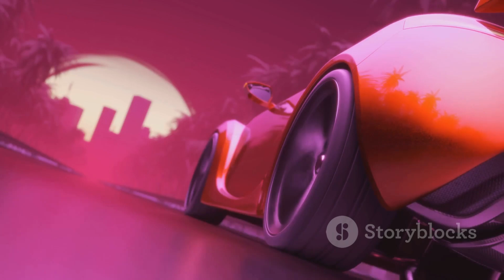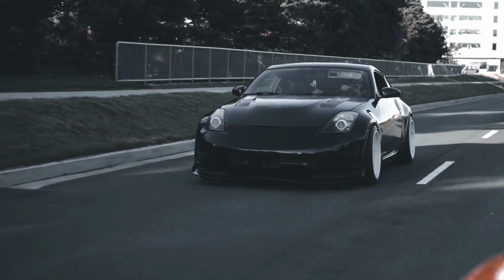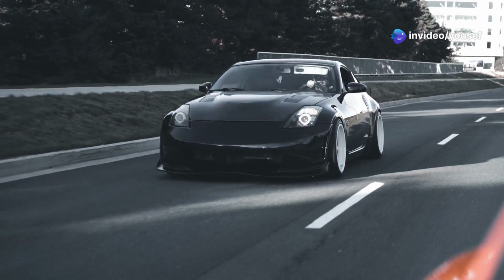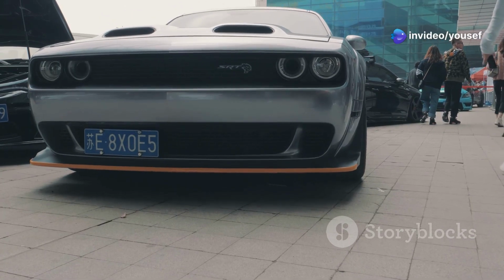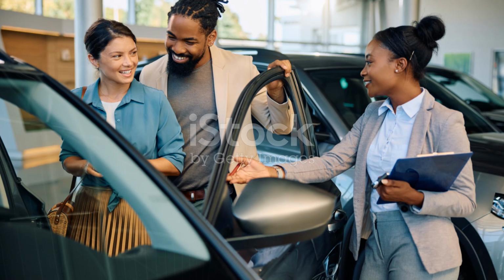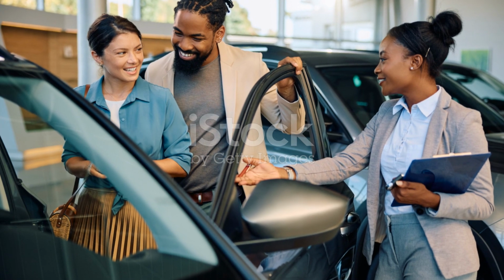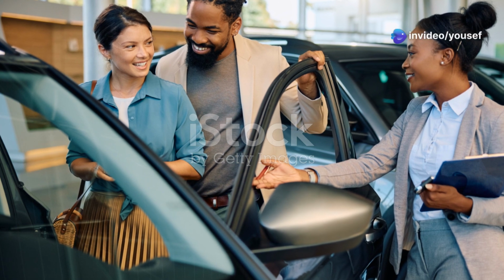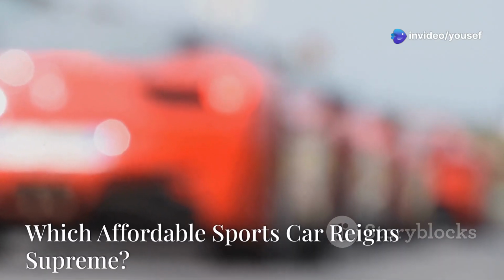And let's not forget about the looks. The 370Z has a timeless, sporty design that's aged incredibly well. It's a head-turner without being too flashy or over the top. And with a starting price of around $30,000, it's the most affordable car on our list today, making it an incredible value for the performance and driving enjoyment it offers.